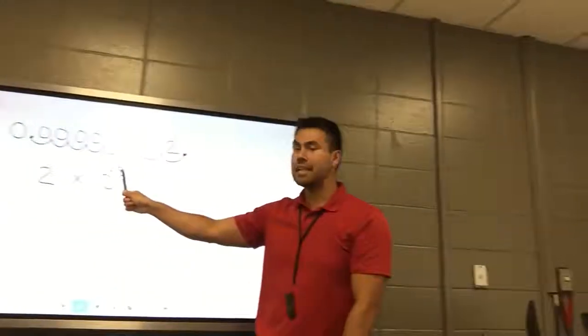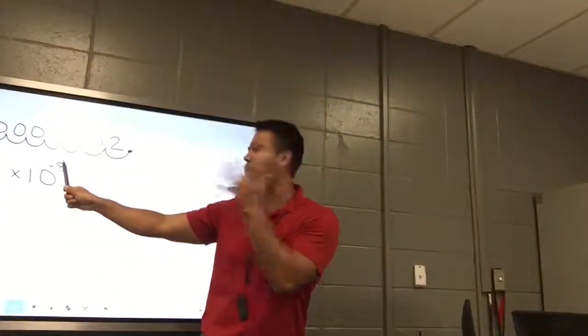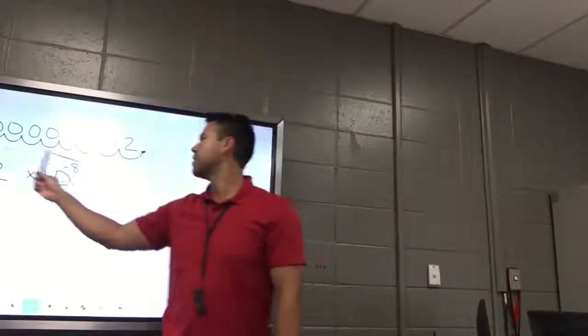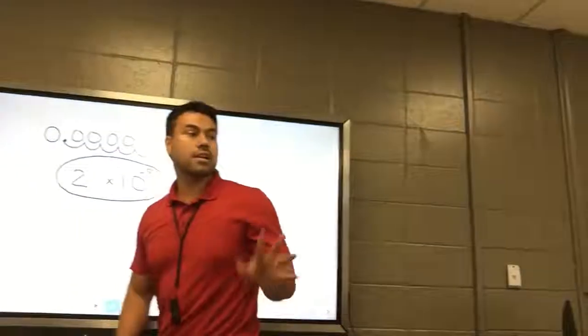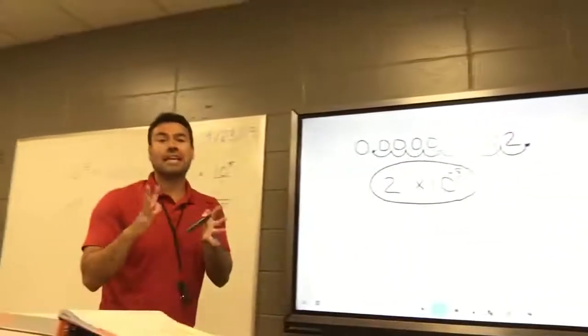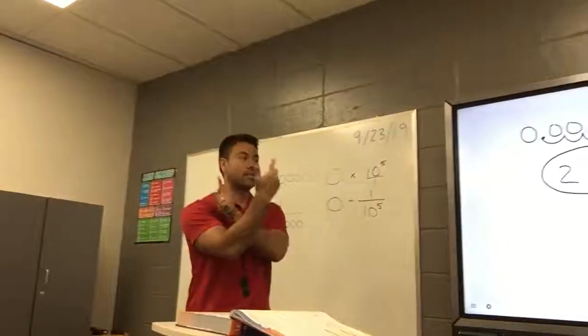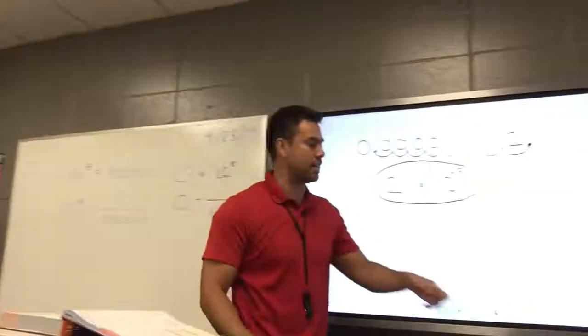I moved it 8 times, and you're like, okay, I get 8, but why negative? Because this was a small number, smaller than 1. People say if you go to the right it's negative, if you go to the left it's positive, but it tricks you when you're going the opposite way. So I would stay away from that, because you're going to see in a moment how it messes you up. Do this one on your own.